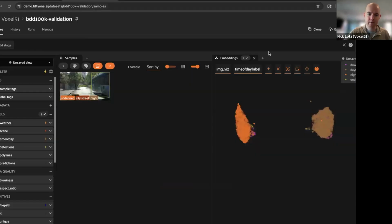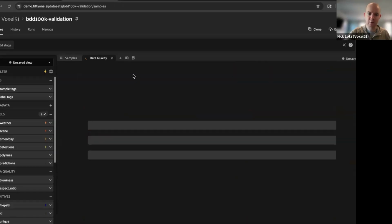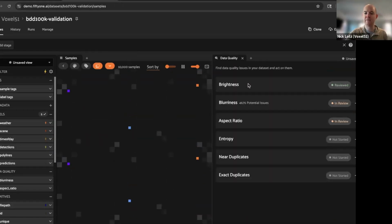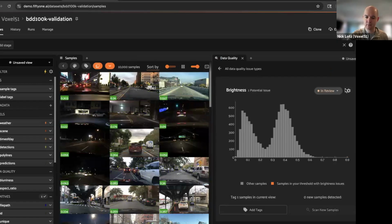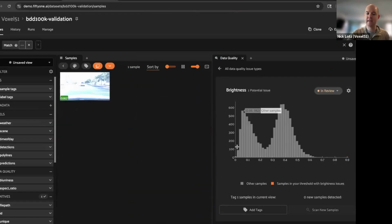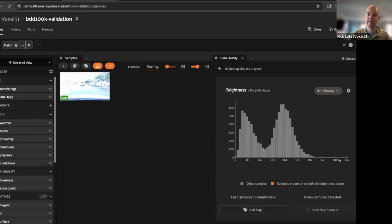So if I go back here and clear my embeddings and open this data quality panel, we can see a variety of metrics that we can compute the quality metrics for. For example, in this brightness section, we can see this histogram of peaks, valleys, dips, and long tail. And remember that I can organize this distribution based on other views aside from just the entire data set.